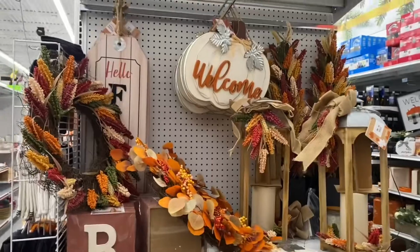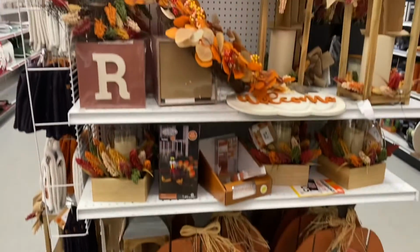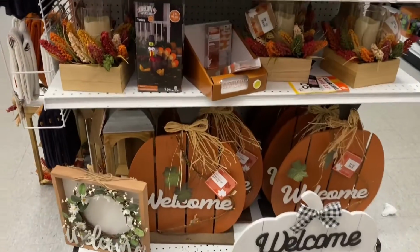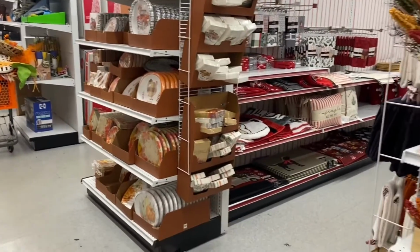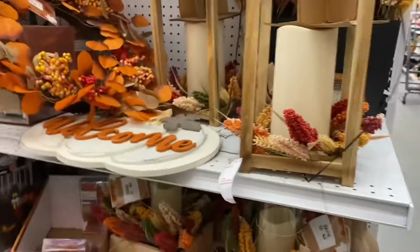Harvest and Christmas are my two major holidays. So harvest season, Thanksgiving, Christmas, those are my favorite holidays. All right, it's good to be festive. And we're gonna start heading into the Christmas section. So there's some Christmas items as well.